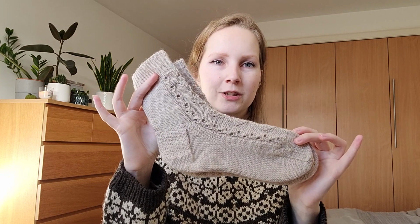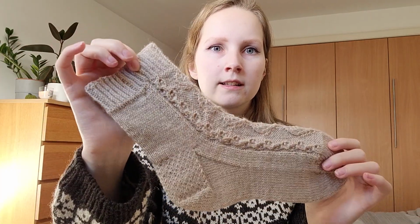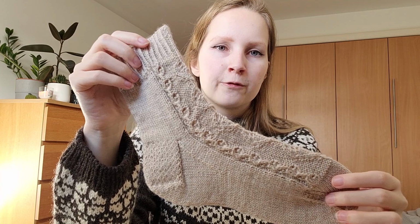And I finished the pair. So here we are. I'll try and show some photos as well of them. Modifications that I did is that I did twisted rib. I think that's a modification. And I did 5 leaves.